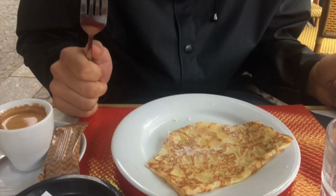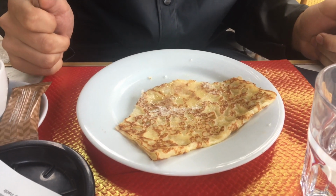Fantastic. The filling is obviously very simple. This is just butter and sugar, but I think the proportions are absolutely reasonable. Especially because the butter is so nice, you don't want it to be covered by the butter and the sugar. You want to leave it space. The butter and the sugar are complementing the crepe rather than the crepe complementing the filling. It's all about proportion. It's all about balance, and I think they've done a very good job. I would give that filling a good 8.5.